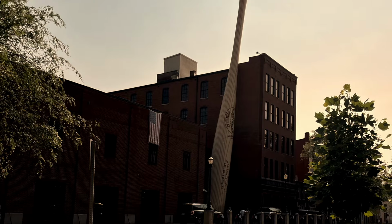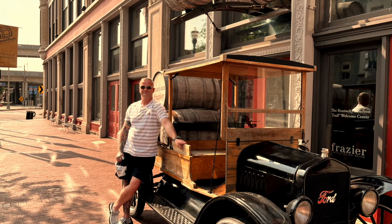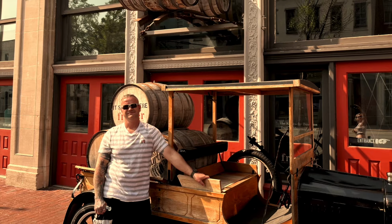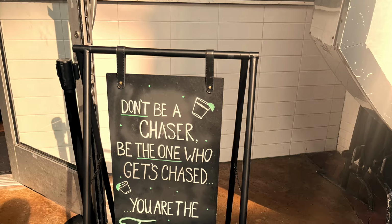Across the street is the Louisville Slugger Museum. The next day we go there and check it out. It's not that great. I may or may not include the video in this. And then outside of the Frazier History Museum, there's a nice little Ford Model T, I guess doing a little bourbon runner thing, and just some shots around the town.